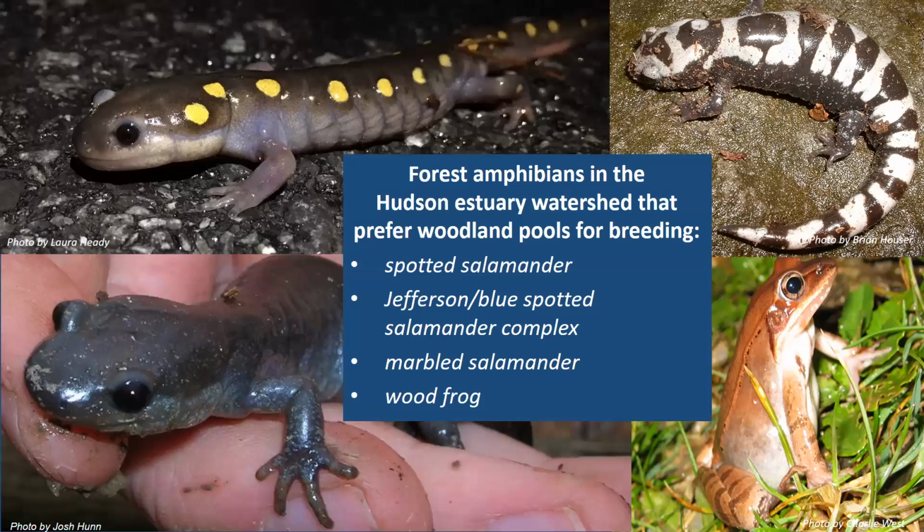And so this includes the wood frog, which is on the lower right. And wood frog is probably a species that you have heard or seen. Wood frog males in the Hudson Highlands would be around maybe this year, late February, early to mid-March. You would hear the males making their quacking sound, which is very distinct about wood frogs. They really sound like ducks, and the males are calling to lure the females to the pools.